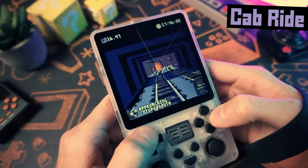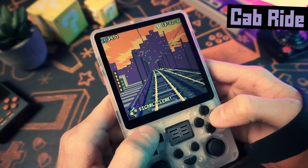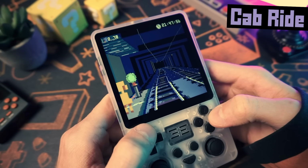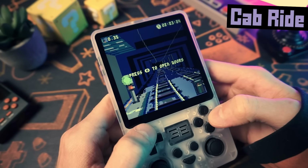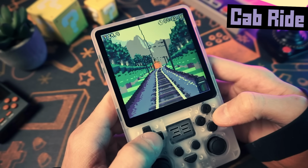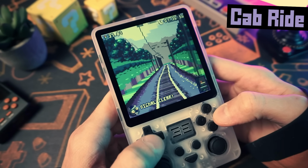I have no idea what kind of wizardry this developer had to do to pull off a game engine that looks this good within the limitations of Pico-8, but it's seriously impressive. This is the kind of game that you should play when you're stressed out. Just grab a hot tea or coffee, put on your train conductor's hat, and just ride the rails, picking up passengers and feeling your troubles melt away as the world passes you by in Cab Ride.